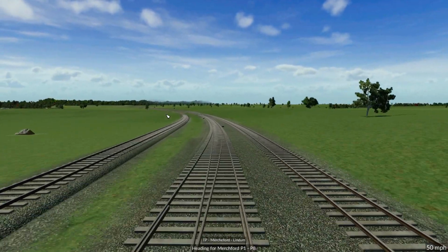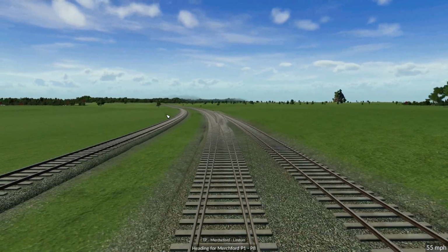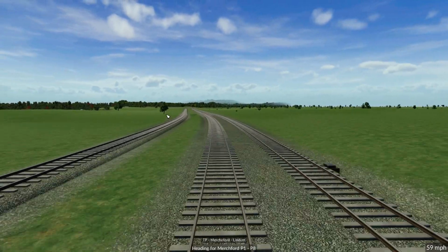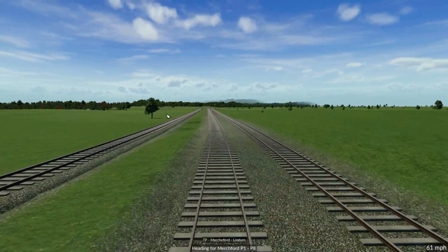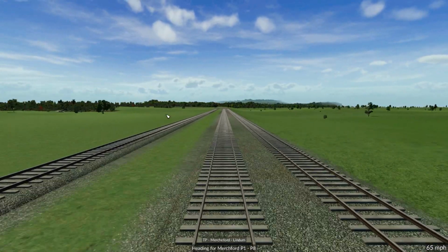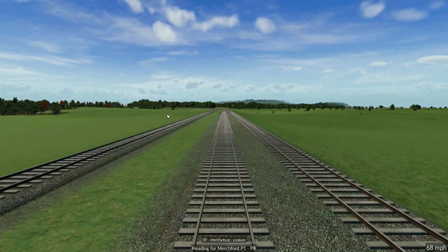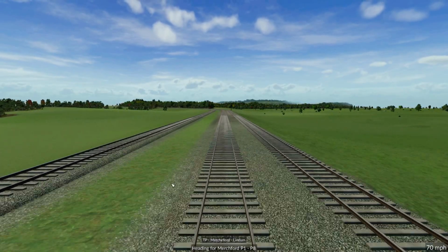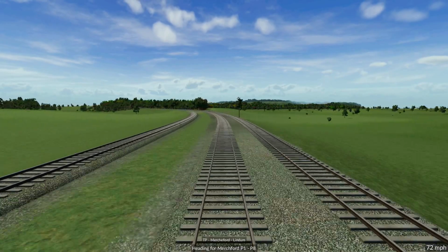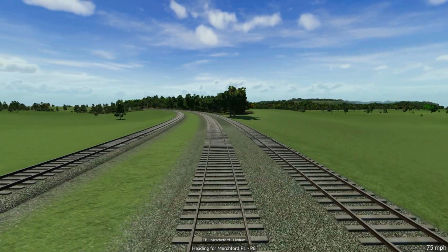I am aware that smoothing, of course, there of that track needs to be done likewise here. Sip of coffee there. Yeah, so it needs some tweaks here and there. Do need some scenery going along here, of course. One lonely tree before we get to the forest doesn't quite cut it.